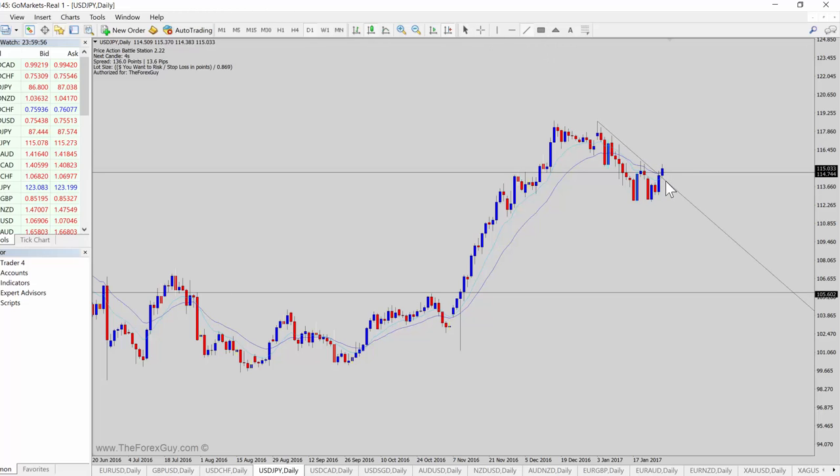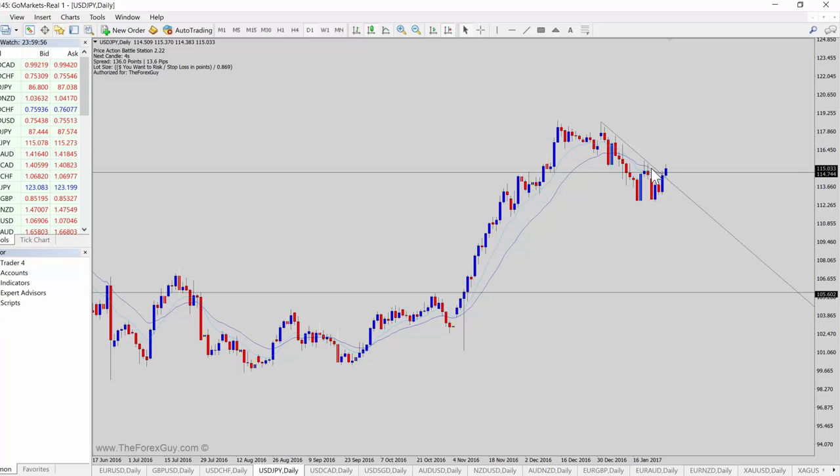It's already really broken. Why isn't the battle station marking that? Yeah, so I guess you could say the flag's broken there. Yeah, I'm probably leaning now towards more the bullish side of anything.